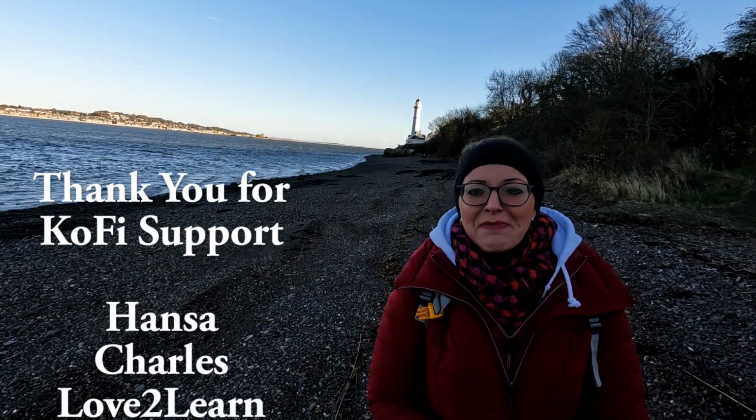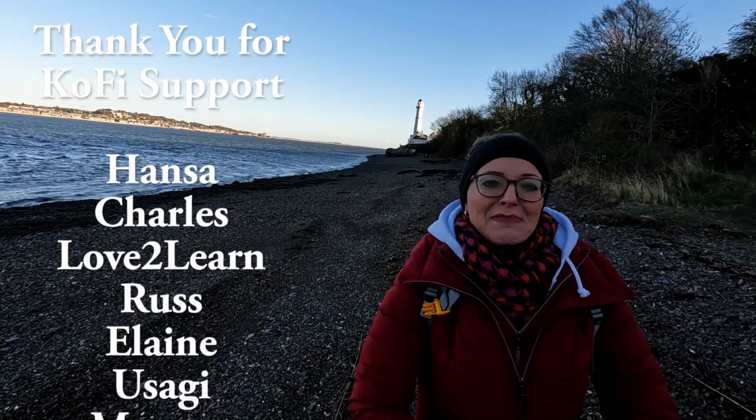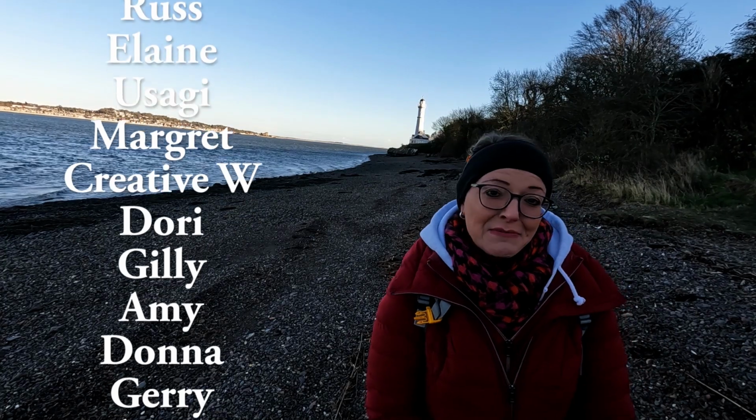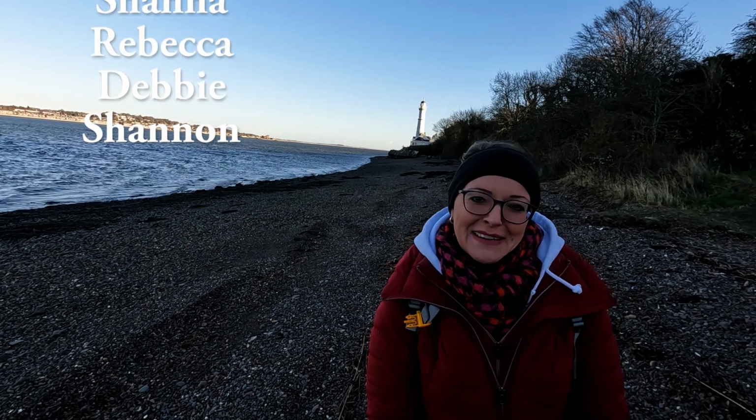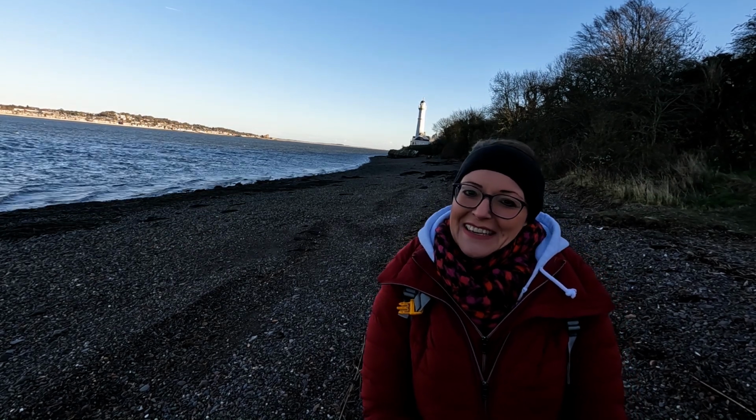We've come along to Tayport and today I am looking for some beach plastic because, as promised, I'm going to make some art with found plastic from the beach. And of course, if we find a couple of really nice sea glass treasures then we're going to take those as well. Now let's go and see what we can find.